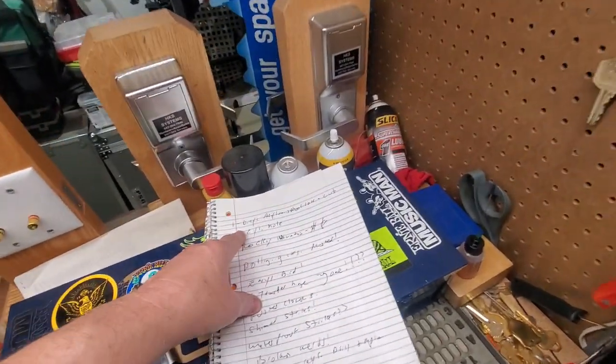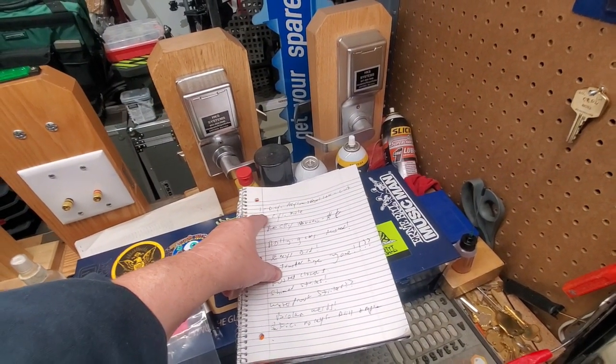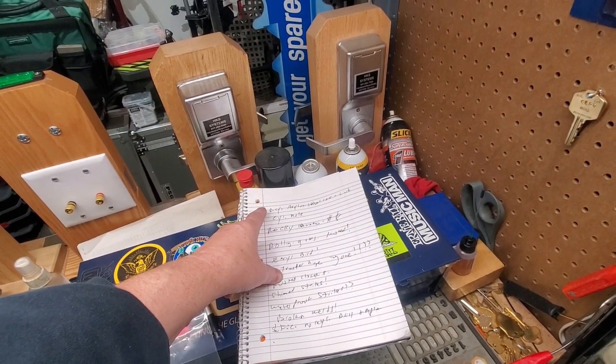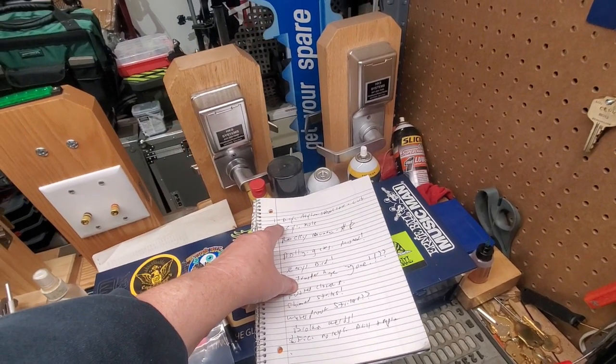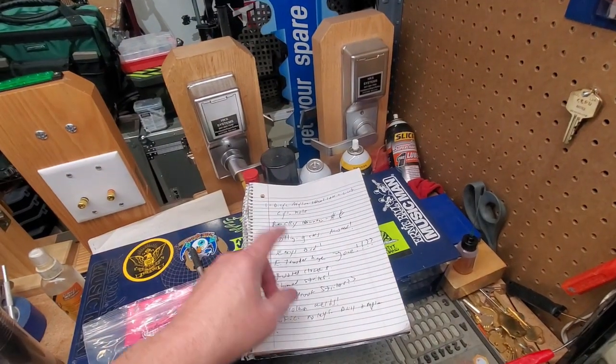Double cylinder asylum, I had to drill in a brand new one, and it was perfectly cut. I have a nice major manufacturing tool for that centers it perfectly. One shot, one kill, no problems.